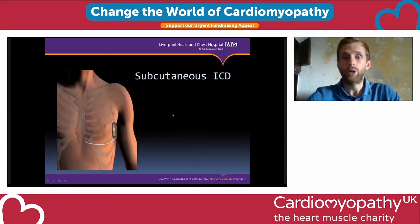A newer kid on the block, the subcutaneous ICD, is a device where the box is a similar size, but it goes on the left side of the chest, outside the rib cage. So it's underneath the skin, so subcutaneous, and with a wire tunneled outside the rib cage again, up here. And then you can deliver a shock between the tip of the wire and the can here. And this is very similar to an automated external defibrillator and holds the benefit of not being in the vein, so it doesn't pose the risk of as many long-term complications with regards to having something inside your vein.